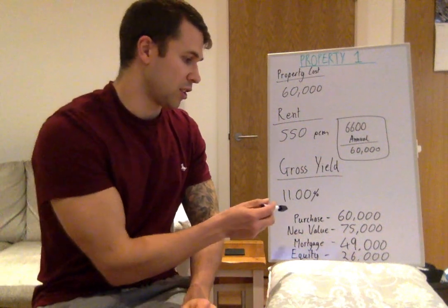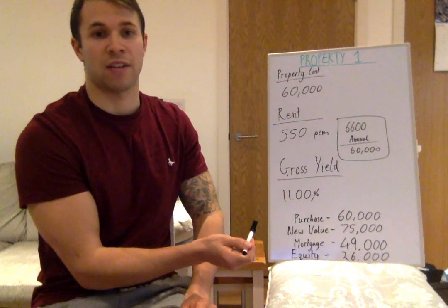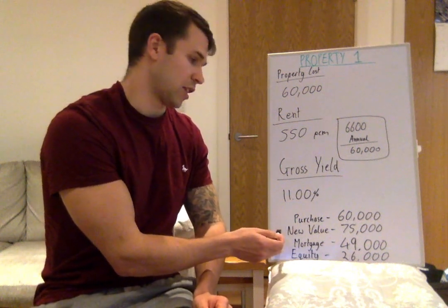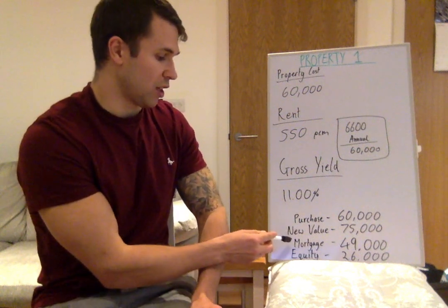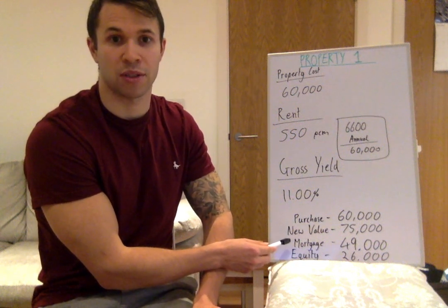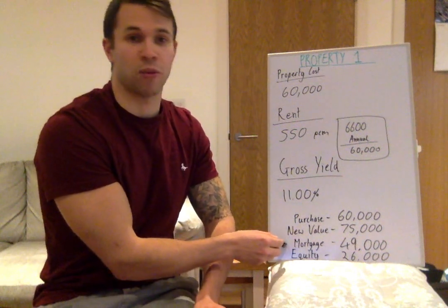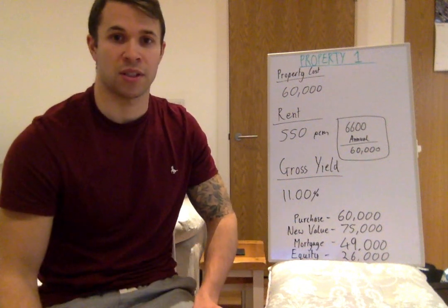But what's important is the initial purchase price was £60,000, but when I decorated it and added some value to it, it actually got valued by the new mortgage company at £75,000. And now my actual mortgage against the property at the moment, even with having taken all that money out, that £13,000 has already gone and is now invested in another property, I still have only a £49,000 mortgage against it, which leaves me with equity of £26,000.